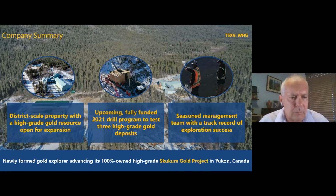This is a district scale property with a high grade gold resource open for expansion. We've got a fully funded 2021 drill program to test 3 high grade gold deposits this year. And we have a seasoned management team with a track record of exploration success.